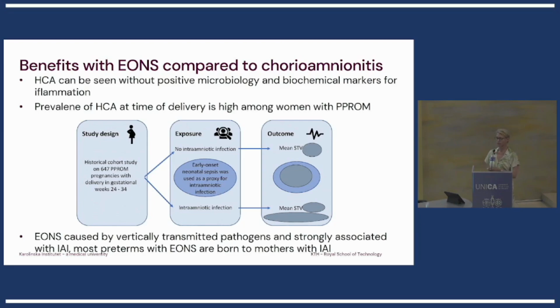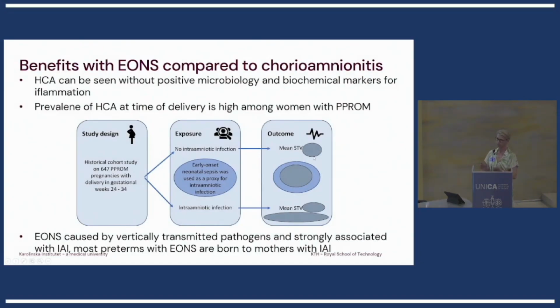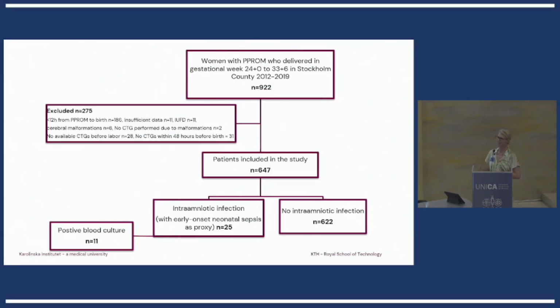But you have to think about it. We have a proxy for the exposure, which is actually set. The proxy is here after the baby is born, after the outcome. But bear with me, you'll see the benefits of it.